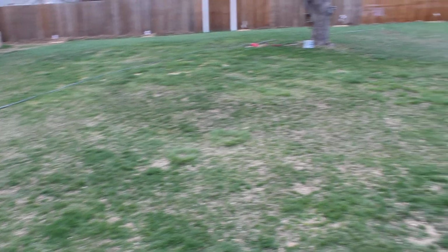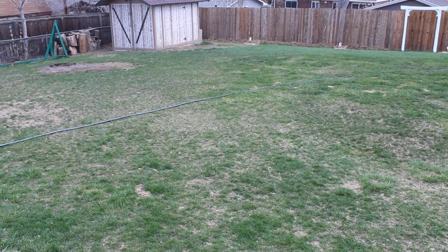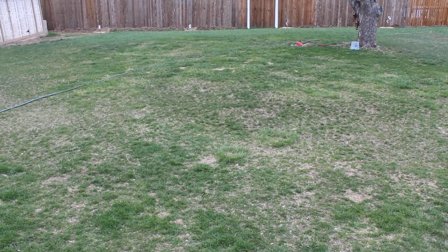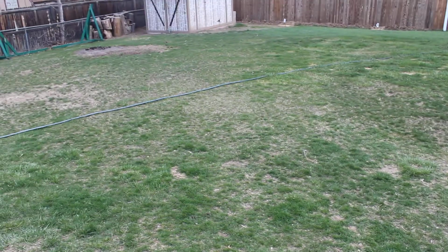Our long-term vision for this backyard is to turn it into an edible garden space, plus some low maintenance, low water requirement perennials. So we're not going to worry about how the lawn looks for now, because eventually all this will be replaced.